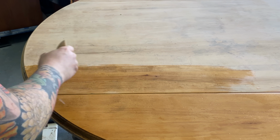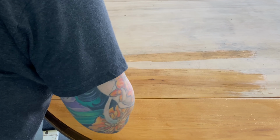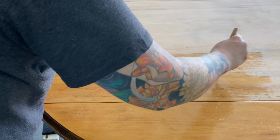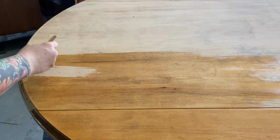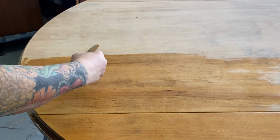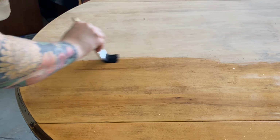I should totally be wearing gloves here. I have no idea why I'm not in this shot, but yes, always wear gloves when you're dealing with this stuff. It's also helpful to take a stiff bristled brush to help work the acid into the worst areas of the stain. It will help loosen and lift it.